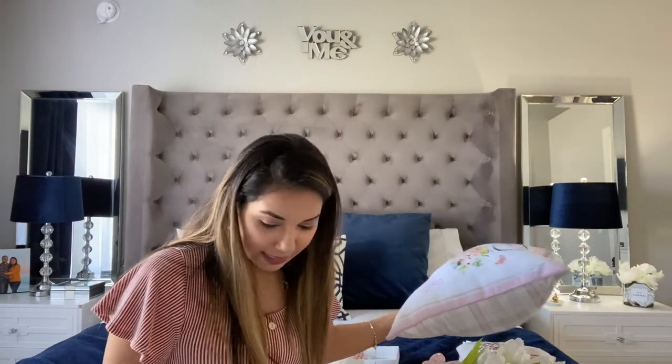And I believe that is everything that I purchased. You don't really need to buy a lot of things to make a difference in your home to decorate. Just a few details will make a big change in your home and it will make it look very nice.